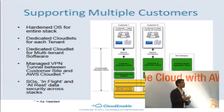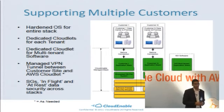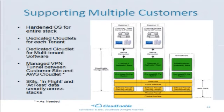Supporting multiple customers is also very easy to do in the cloud. So you want to make sure the stuff in yellow is what Amazon provides. The stuff in green is what the application provides. And then CloudEnable, for example, provides managed services across the stack.